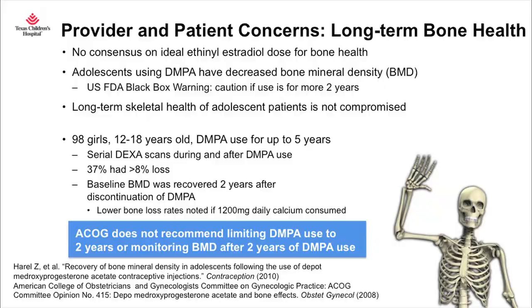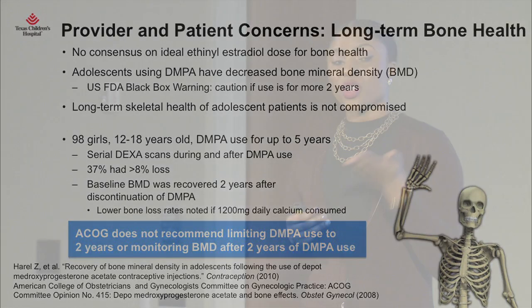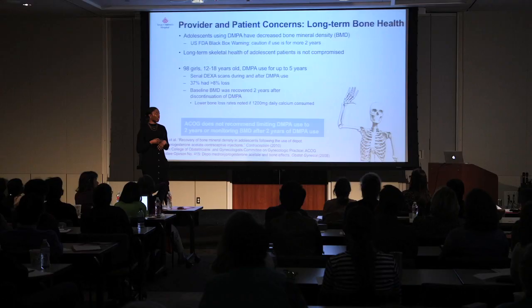They did do a study, which was referenced in that 2010 paper in Contraception, where they looked at 98 girls, which was actually the largest study that looked at adolescents using depo to date. And they looked at 12 to 18 year old girls who had used depo for up to 5 years. They did serial DEXA scans before, during, and after, and saw that 37% had over 8% loss in their bone density. But this was regained 2 years after they discontinued the depo. So they were at their baseline of bone density after that. And there was some evidence to suggest that using calcium and vitamin D concurrently did help to decrease the amount of bone loss that occurred.